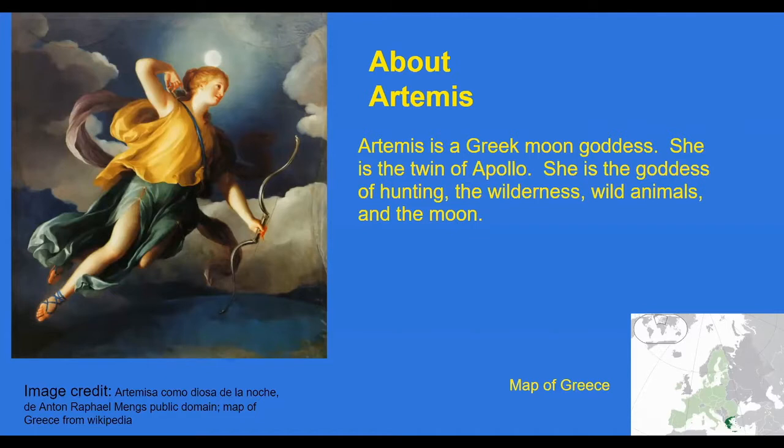About Artemis. Artemis is a Greek moon goddess. She is the twin of Apollo. She is the goddess of hunting, the wilderness, wild animals, and the moon.